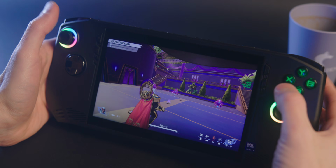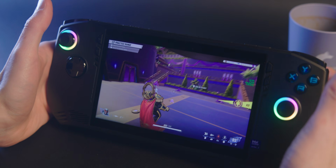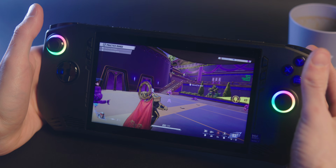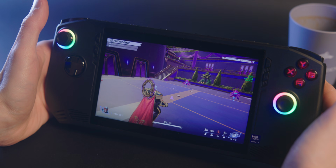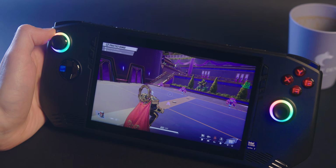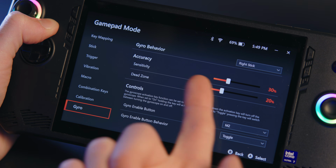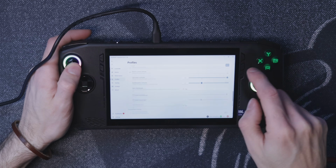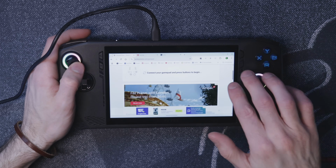I might as well talk about the gyro controls on here. They're pretty decent, but the gyro settings are very minimal. You can't set the vertical or horizontal sensitivity independently from each other. The vertical sensitivity is much higher than the horizontal sensitivity for a game like Marvel Rivals, so I'd like the option to change that. And you can't in the MSI software. Instead of using the MSI utility, you can try something like the Handheld Companion app. I can't figure this out.